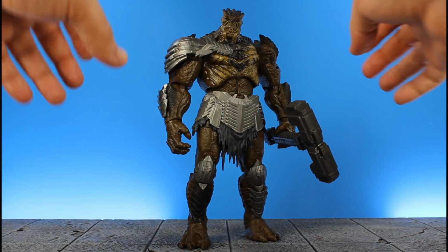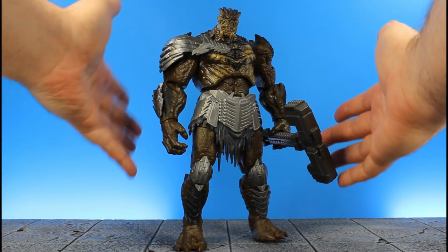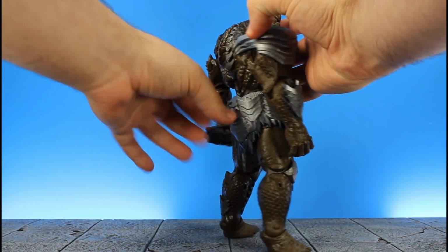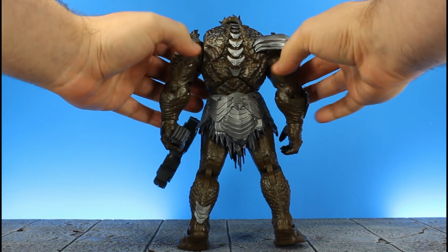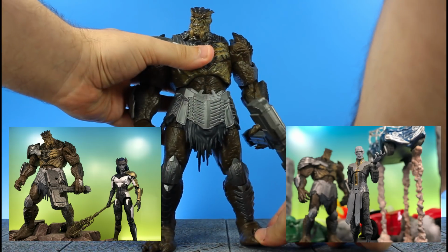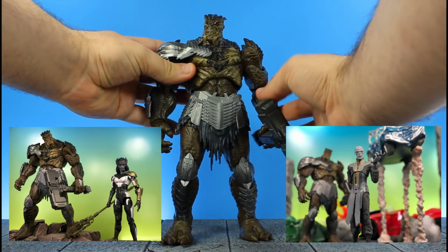Coming in at number 5, we have Cull Obsidian. This guy is a monstrosity and makes me realize how special the MCU figures are to the Legends line, as the majority of them we get are 100% newly sculpted. Though not the final film version, this figure is based off concept art, but I didn't care when I got this figure in hand.